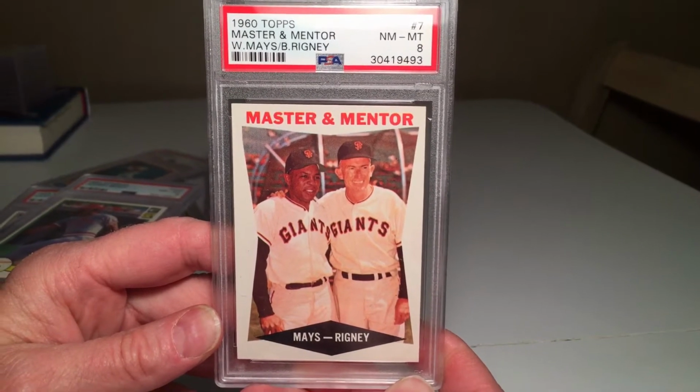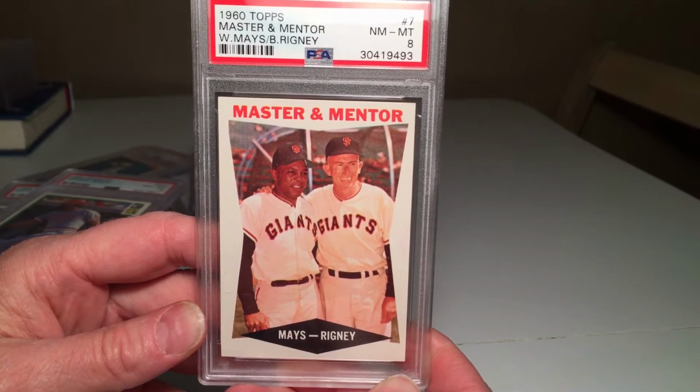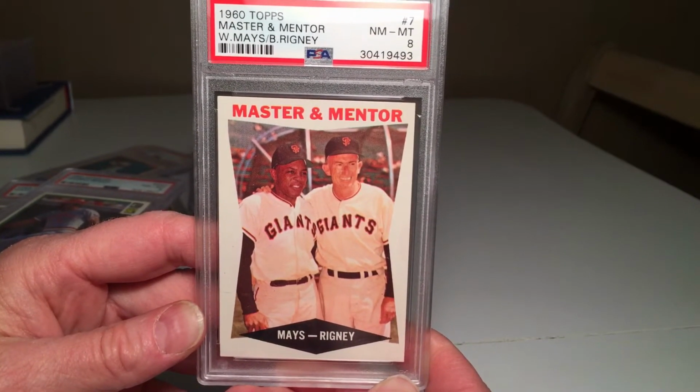And I picked this up. It's just so cheap. And I said, man, I'm going to hit the lotto on this. But I didn't. PSA 8. But it's still a nice card.